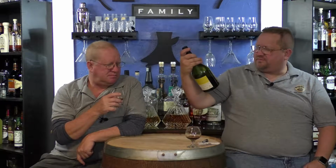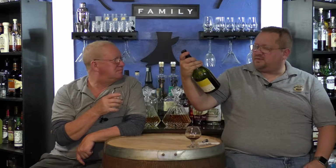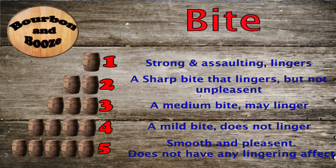I go 3.5. I give it a 3. I also give it a 3 for bite. It is 80 percent for the bite. I'd probably go the same. Actually, I may be completely wrong. It's 80 proof, 40%. I find the bite just moderate, or medium. That's right, for sure. I'm gonna give it 3.5.